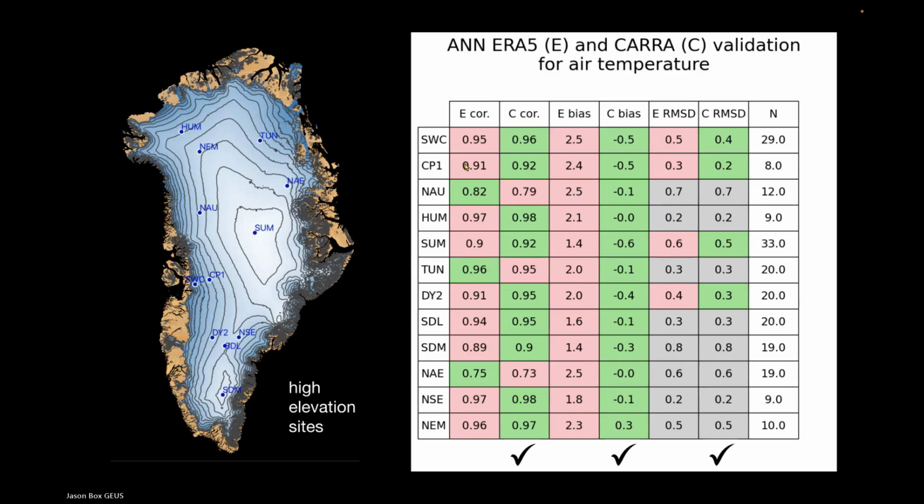This is a summary table, and so you saw Swiss Camp, you saw Summit, 29, 33 years of data. There are other stations like NASA-U here, 12 years of data, or 20 years from Tunu-N, and those are on the map. Most of these locations are high on the ice sheet. Swiss Camp was the lowest, but I haven't yet compared with the much lower elevation PROMICE sites, and there we'll start to run into terrain bias issues.